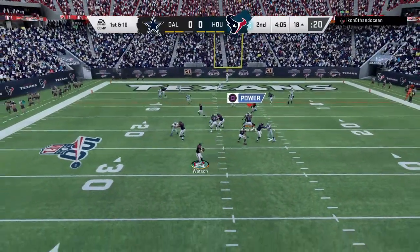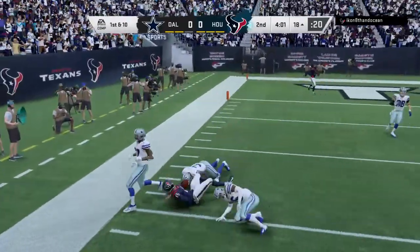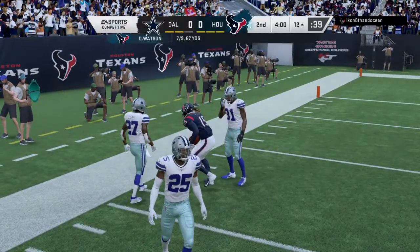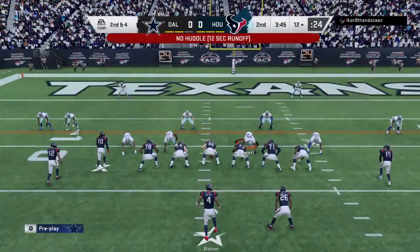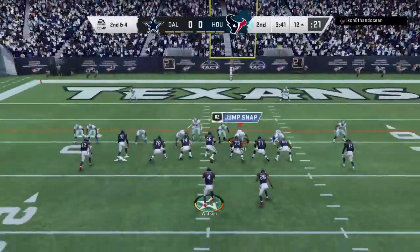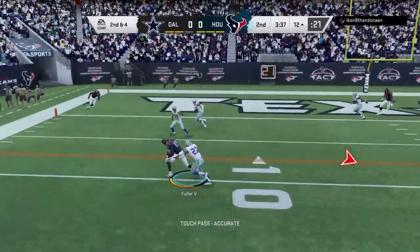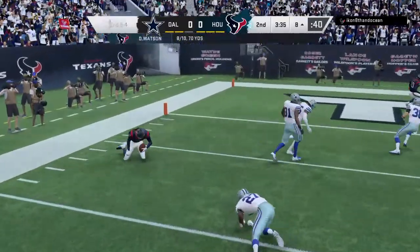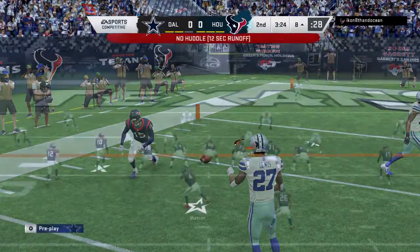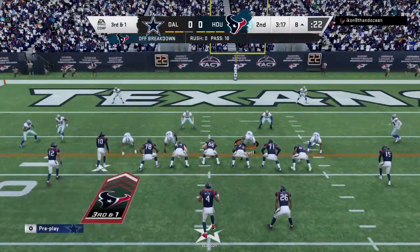From the red zone now, Watson, looking left side, and he's got a man. That's Fuller, and he'll go down here at the 12-yard line. A gain of 6 there on first. To throw again on 2nd down, Watson. That's going to be caught at the 10-yard line, and he's able to work it here to the 8-yard line. Only 3 yards on the catch.